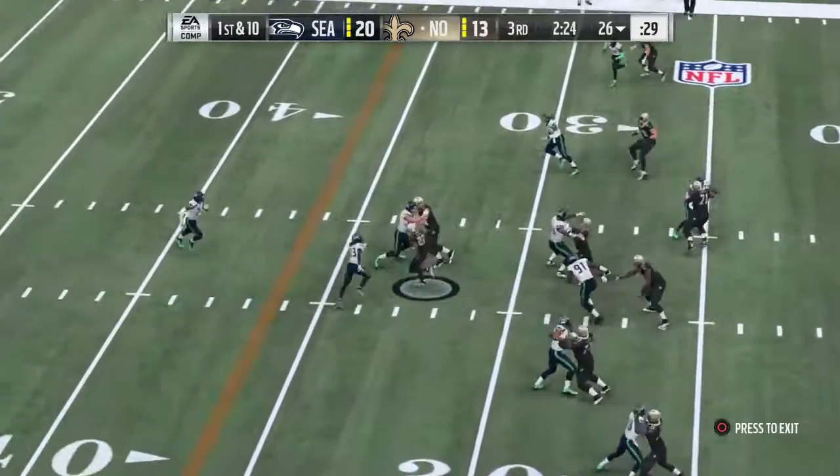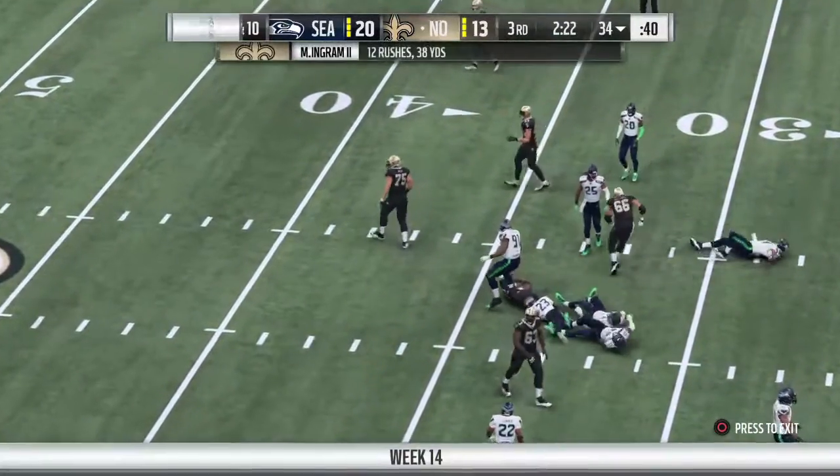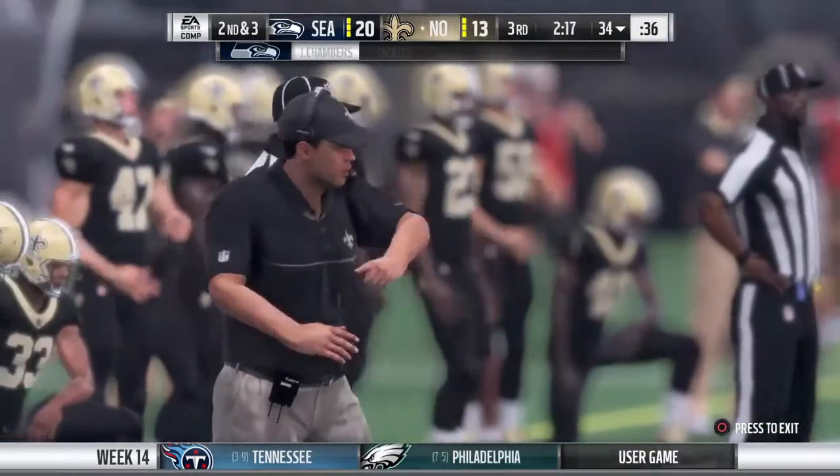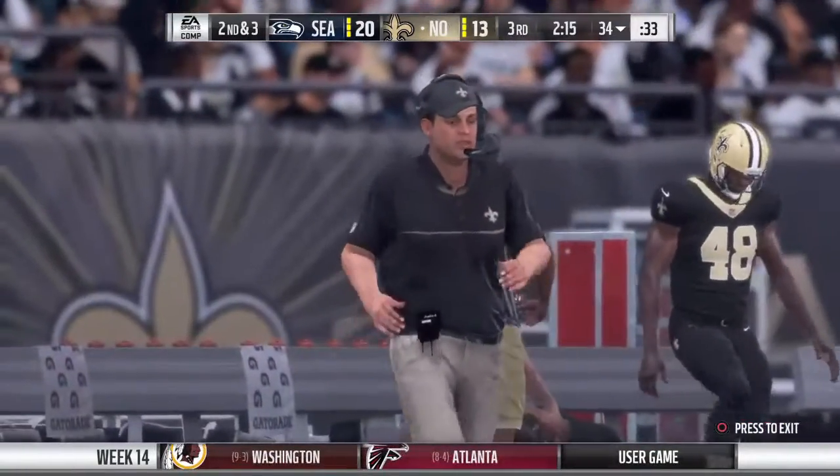They'll run with Ingram here to begin the drive. And he'll take this up near the 35, maybe the 34. A solid run on first down. Gain of 7 leaves him with a 2nd and 3.